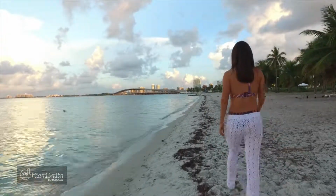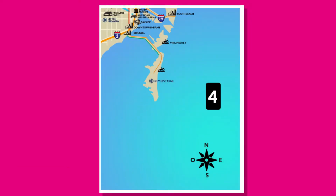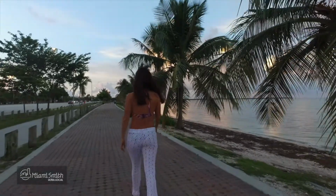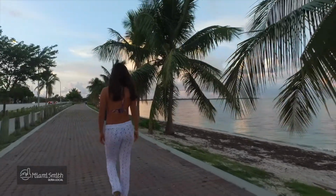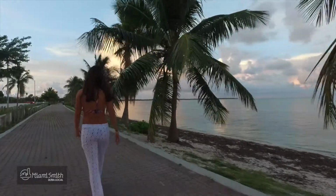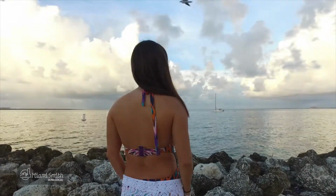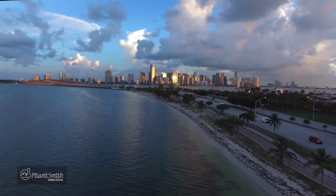Hobbie Beach, located in Key Biscayne, Zone 4 of our Miami-Smith map, is a very narrow beach only a few steps away from the parking lot and with only a few feet of sand. The water is also very shallow, which makes it the most popular beach for windsurfers and dog owners in Miami.